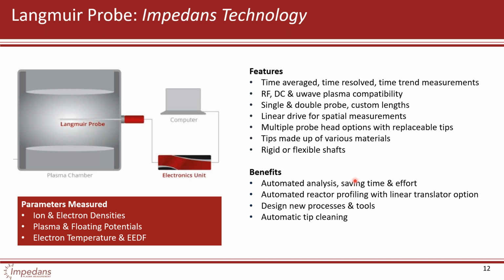What you can use it for is automated reactor profiling. So that's just characterizing the system completely. And then finally, there's automatic tip cleaning. So you might get some deposition or some crud, for want of a better word, on the tip. We've got a tip cleaning function where we basically draw a high current, and that heats up the tip and burns off the deposition. Okay.